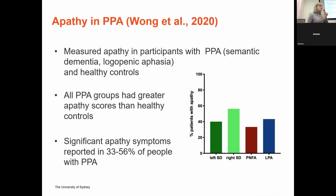And some recent work by Stephanie Wong in Fiona Comfort's lab was looking at apathy in participants with primary progressive aphasia, where we just heard about that from Dr. Layton. And so as you would know, this is typically classed as a language disorder. This is the thing that we sort of know it for.